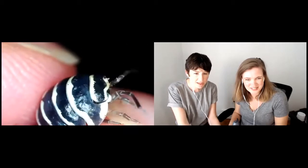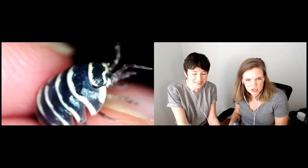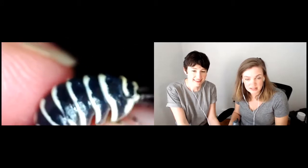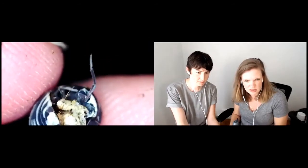Oh, but look at the amazingness of this animal. Oh, they are so cool. You can see the eyes, you can see those sclerites, the different little plates of armor. So cool, right? So crustaceans have two pairs of antennae, and one is usually shorter than the other. We're pretty used to seeing the long ones, but sometimes you really have to look to see them. Oh, this guy's all wrapped up in a little bit of dirt there.